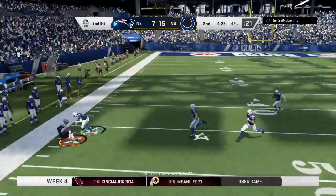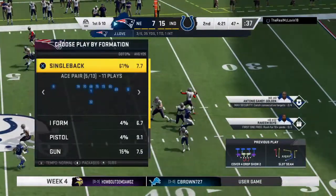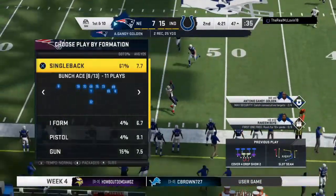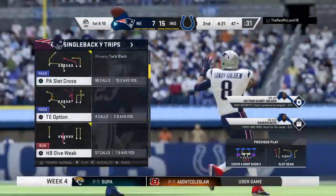Looking to throw. Love. And he will find his man on the outside. And he'll take this to the other side of midfield before going out of bounds. That'll be a New England first down, a gain of 12.